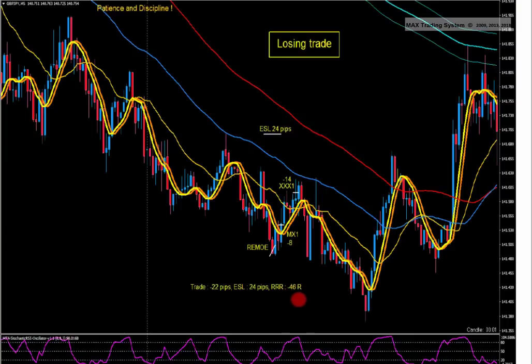I have forgotten to correct my slide. The reward to risk ratio is in fact minus 0.46R. Let's say approximately minus 0.5R, half R. And this is on average the size of our losing trade, minus 0.5R.